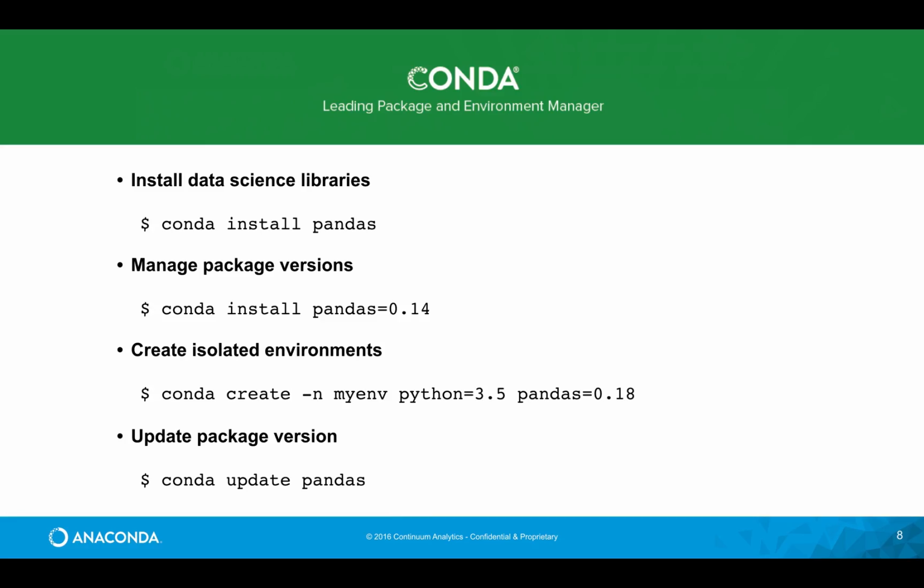So let's go through all these different layers in the Anaconda distribution to get you familiar, in case you're not already part of the ecosystem or this is new to you. As I mentioned before, Conda is the leading package and environment manager. It allows you to do things such as install data science libraries. For example, a command we have right here is conda install pandas, which allows you to get the latest version of pandas, which is an analytics library in Python.